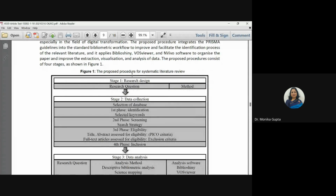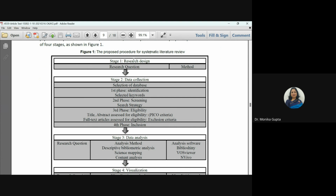Now see, we were discussing about a form, right? So what we have done, the proposed procedures consist of 4 stages. Proposed procedure for SLR. So what they did in this paper, stage 1, research design. So this is the form. So research question and method, stage 2, data collection. Then first phase, identification of keywords, screening, search strategy, right? Then third phase, eligibility. Now see here, in third phase, title, abstract, assessed for eligibility, and here comes your PICO criteria. It means we are talking about research question. And then full text articles assessed for eligibility, that is exclusion criteria. This is what we have discussed. And now fourth phase, that is inclusion.